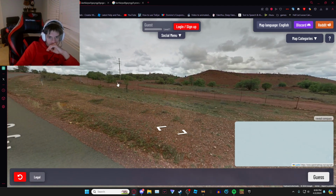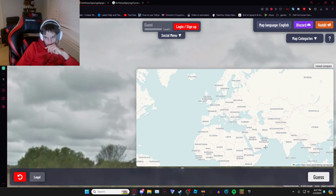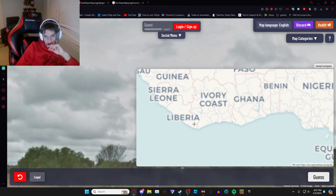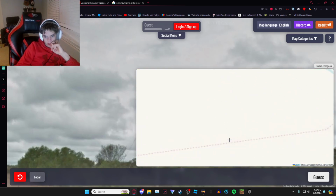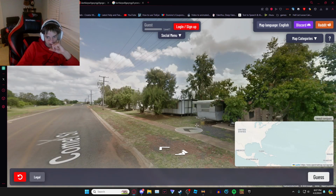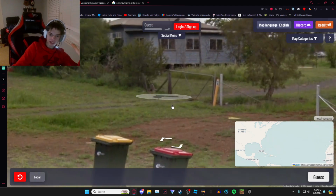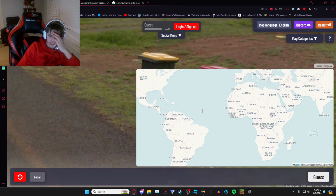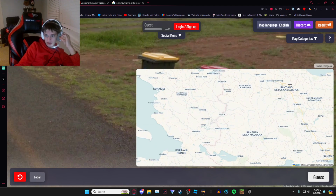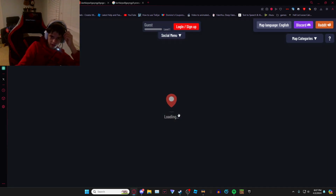immediately, we can see green telephone poles. You see that stuff only in Russia? Where's Ru... No, not Russia, sorry. In Liberia on this road. Okay. Next, we got... Ooh, over here, this is an obvious giveaway. See the red and yellow trash cans? That is in Cuba at the Santiago de los Caballeros. Okay.